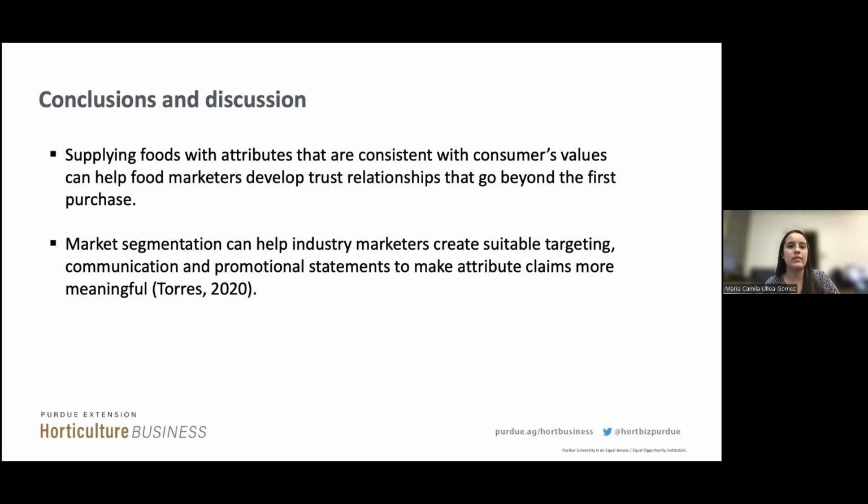And also this study, this market segmentation, can help industry marketers to create proper targeting, communication, and promotional statements to make these attribute claims more meaningful.